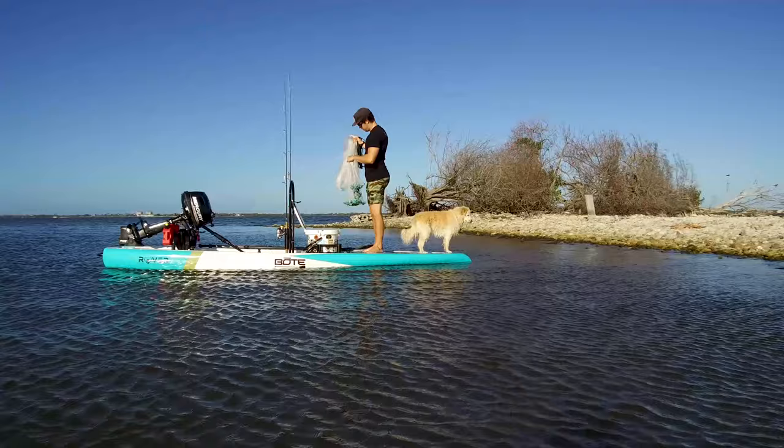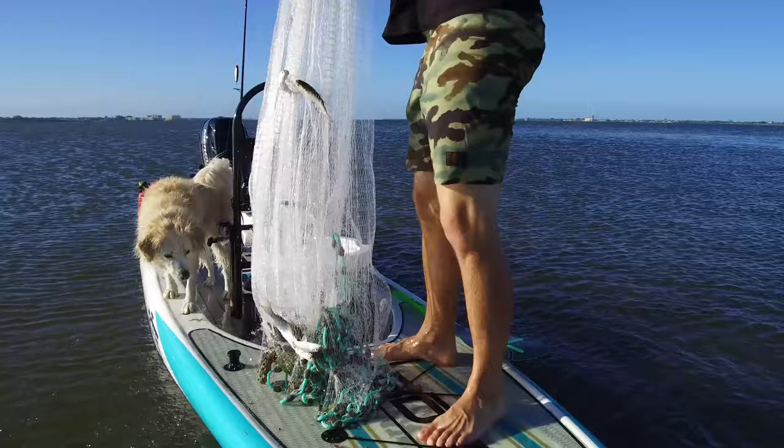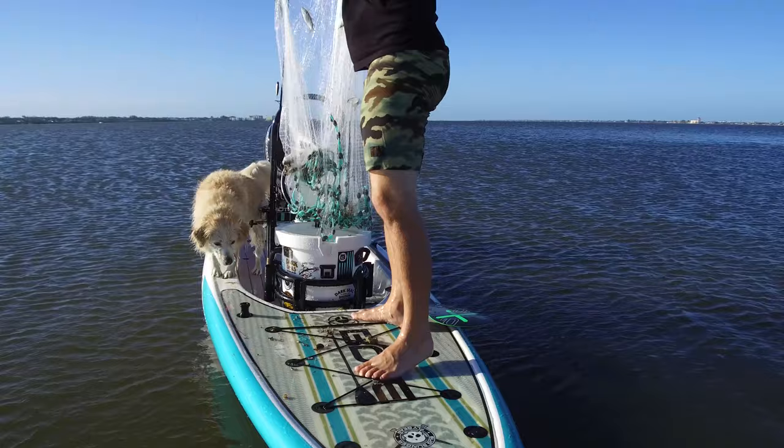Those aren't my kids. When you're not using it for the 6-pack of sodas, you can put your cast net in her. Get ready for the wild ride. Go get a boat.